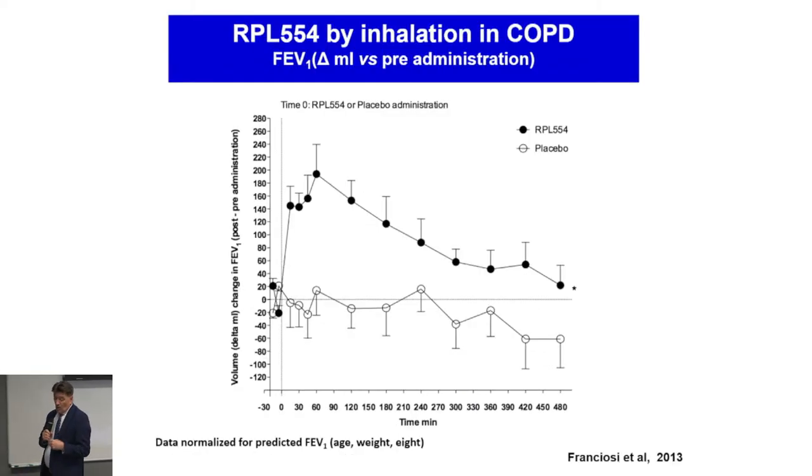But we were aware, obviously, for patients with COPD that they have cardiovascular comorbidities very often. Because it was a PDE3 inhibitor and because of concerns about PDE3 being in the heart and blood vessels, we wanted to make sure that though we were inhaling this drug, it wasn't getting into blood in any meaningful way. We wanted to make sure very early on that it also bronchodilated in patients with COPD, and more importantly, that it did so without causing any cardiovascular liability. And this is just the first set of experiments we did with Mario Cazzola in Rome to show you that indeed you've got bronchodilation in patients with COPD.